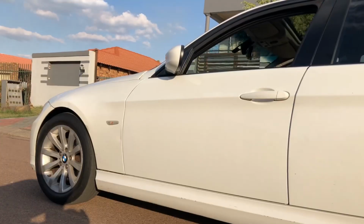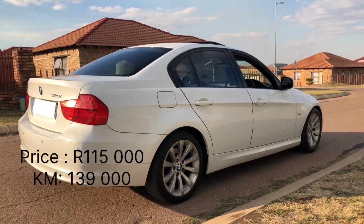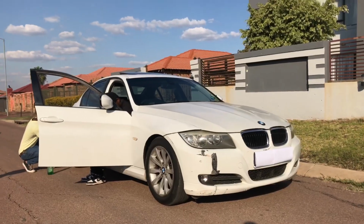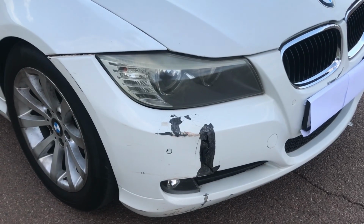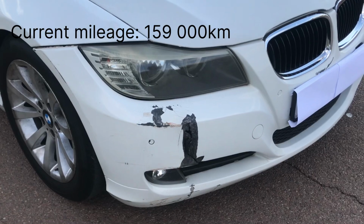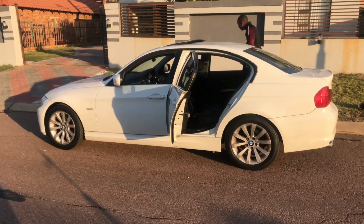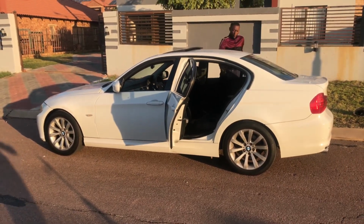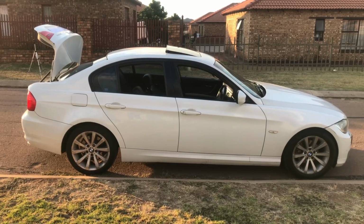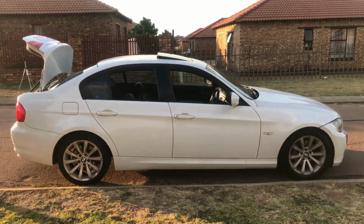But one thing I can tell you is that this car was bought at the price of 115,000 at the time, which was reasonable because the mileage was 139,000 kilometers. And since this is a family sedan, it has been going on a lot of family vacations, and it now has 159,000 kilometers on the clock because of all those family vacations. Throughout its time since being bought, it hasn't had any major issues or fixes other than costing the owner 1,000 rand for an alternator, and it once stayed in first gear due to low transmission fluid levels, which was also fixed by the owner. But besides that, this car is okay.